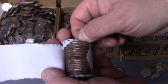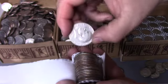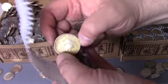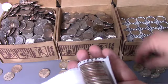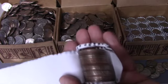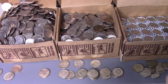Okay, this is roll 31. And this... No, I don't think that's silver. I thought this one might be. And it is. That's a 1968. And I think that is it for this roll. And that looks like it's the 12th silver of this box. Let's keep going.